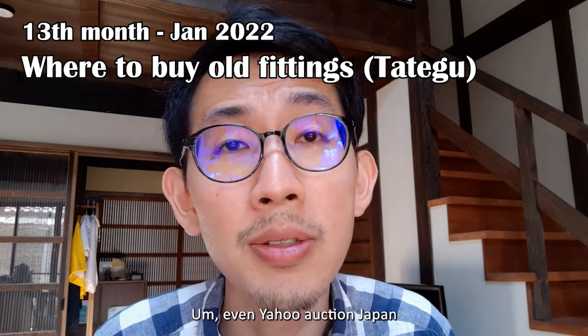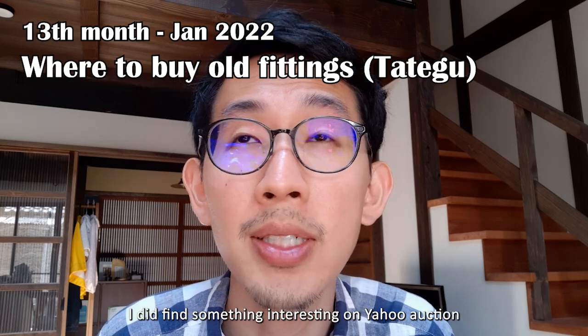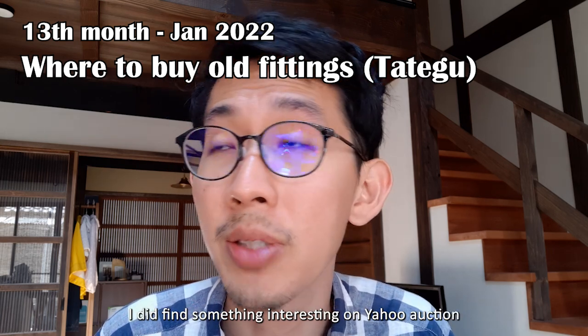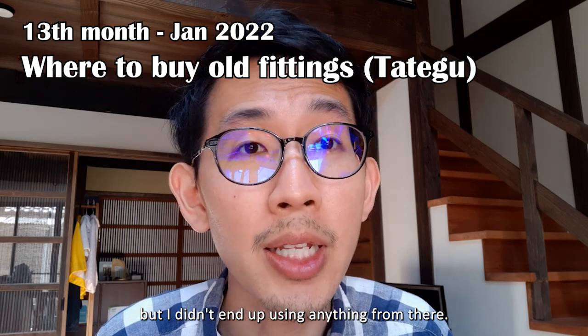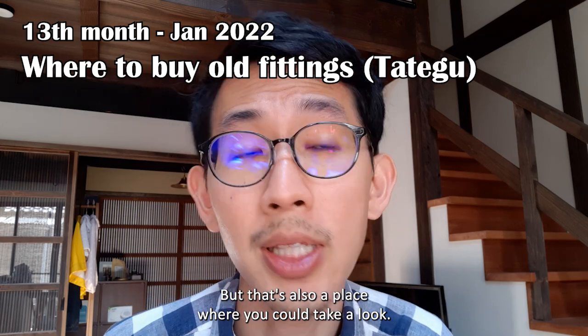Even Yahoo Auction Japan is one of the sources that you could use. I did find something interesting on Yahoo Auction, but I didn't end up using anything from there. But that's also a place where you could take a look.